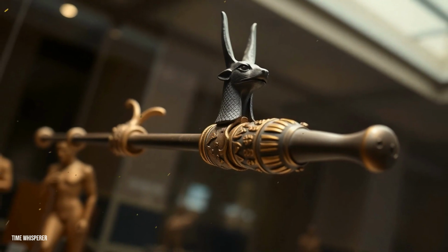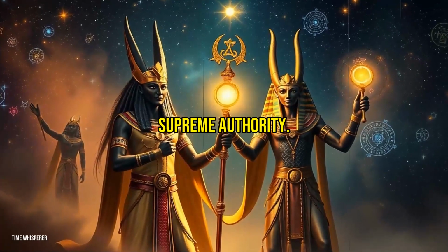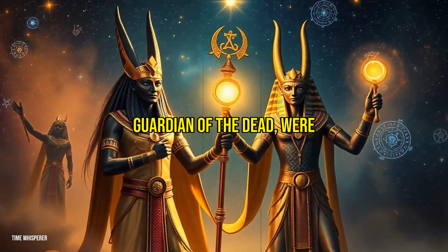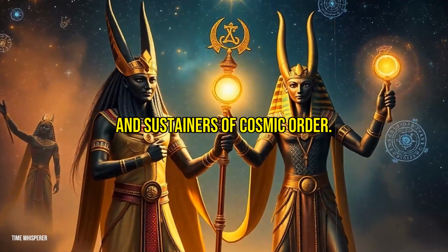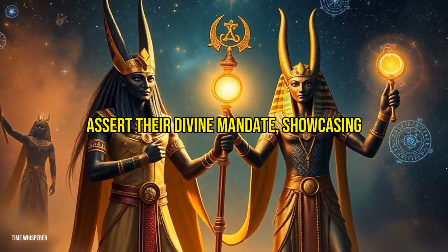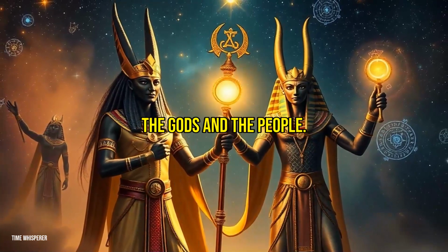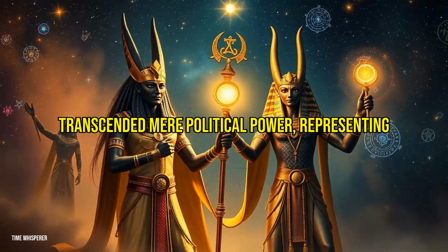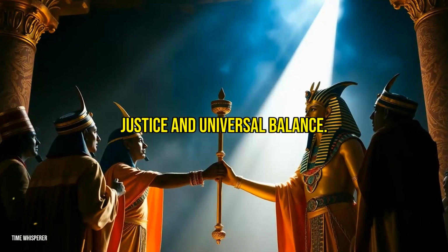within the kingdom. In the hands of gods and pharaohs alike, the scepter was a mark of supreme authority. Deities such as Ptah, the creator god, and Anubis, the guardian of the dead, were often depicted holding the scepter, emphasizing their roles as protectors and sustainers of cosmic order. For pharaohs, carrying the scepter was a way to assert their divine mandate, showcasing their role as intermediaries between the gods and the people. It was a symbol that transcended mere political power, representing the pharaoh's duty to uphold the principle of truth, justice, and universal balance.